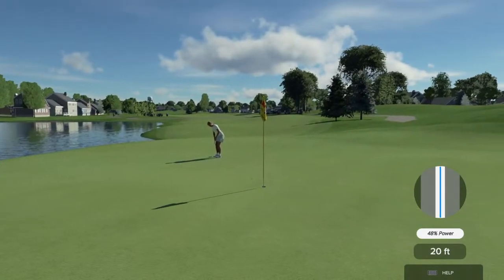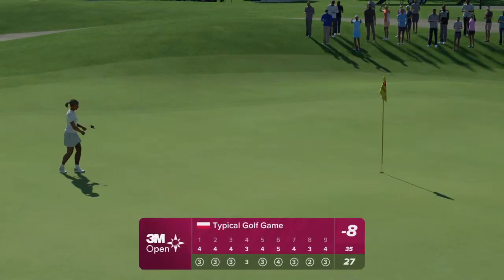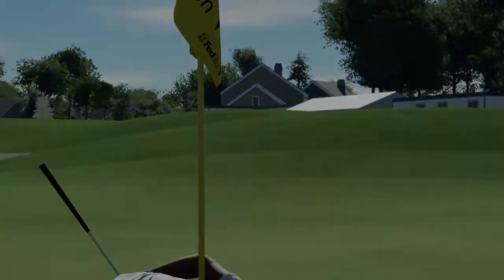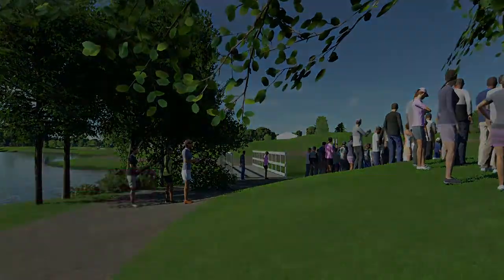Go in. And that's a long-range bomb. And rest assured their rival will be looking over their shoulder. Well, this is when the knees start to knock. The sweat starts to appear on the palms of your hands, Rich.